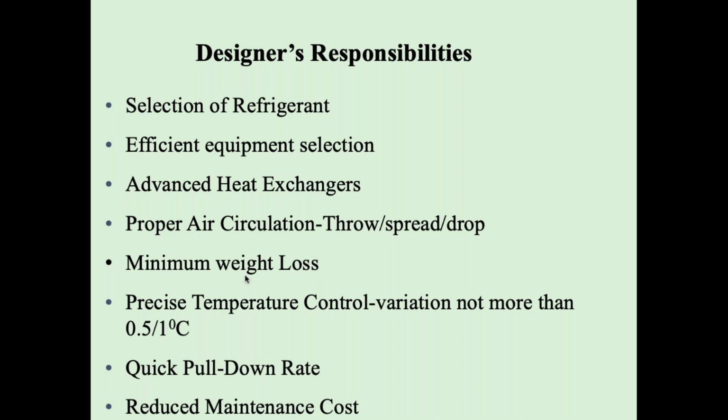So all these three things need to be considered. Then minimum weight loss, then precise temperature control. Anywhere in the cold room, across the room, the temperature variation should not be more than 0.5 to 1 degree, maximum 1.5 degrees centigrade. This is important. If you check your cold storage and find different temperatures at different points, you will come to know whether your air circulation is proper or not. Quick pull down rate is important, and reduce maintenance cost.